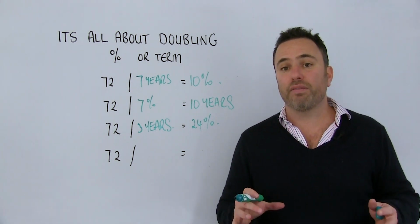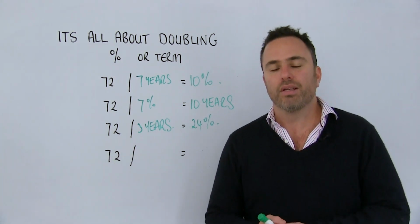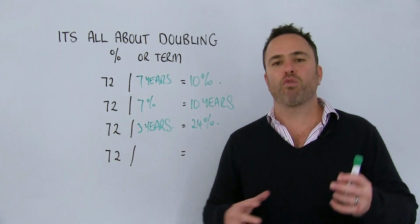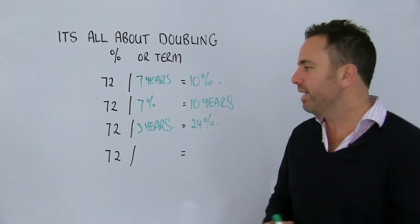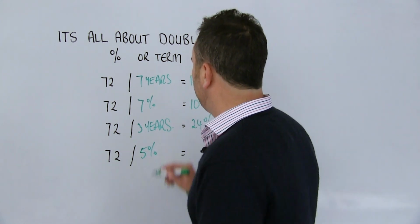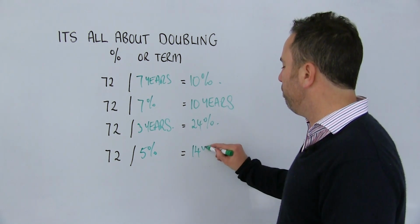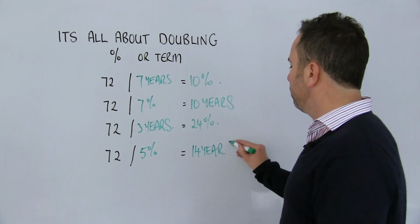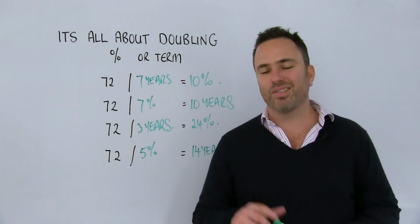And let's use a real life example. Let's not talk about houses, let's talk about units in Melbourne. The average growth rate for units in metropolitan Melbourne over the last 10 years is a bit over 5%. So if I chucked 5% in there, how long would it take for my unit to double in value? Around about 14 years. So when you hear that property doubles every 7 to 10 years, it's not exactly right.